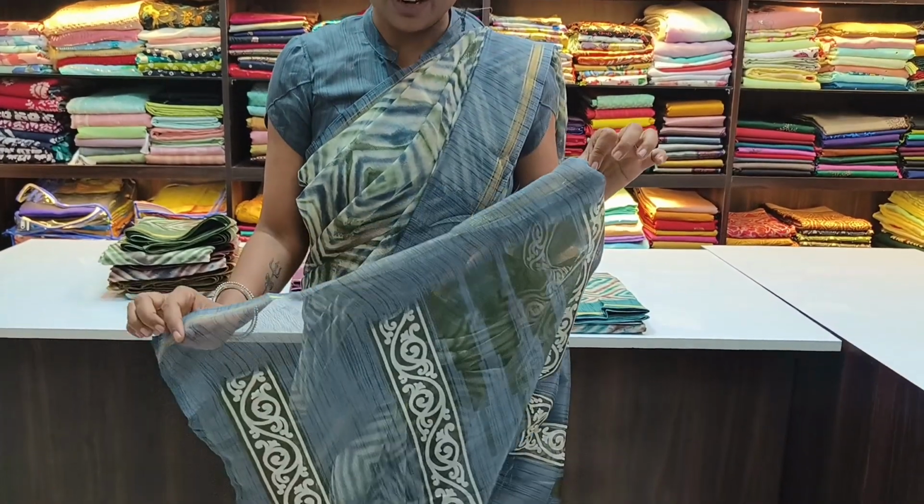It's very, very lightweight, and pleating is very easy. It's easy to carry for your regular work, and the price is 630 rupees. So the sari name is Simran.